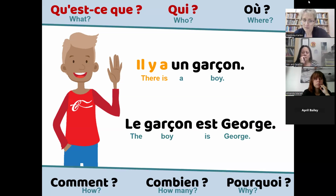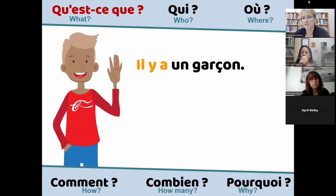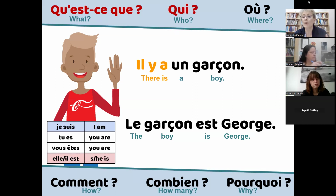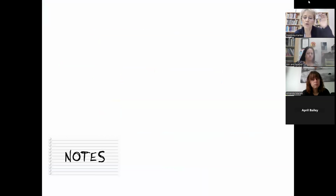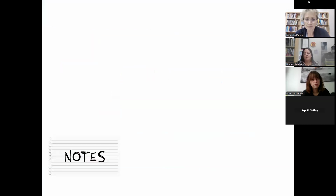And then I click forward, and then "Le garçon et George" shows up. And eventually, on yet another click, when we triangle, those little verbs in the corner will show up. But again, in the beginning, this is all I show them. And then I reveal more and more as is needed. That becomes available when you download the deck and you work through it to see what it is that you want to use in this lesson and how I can make it work for me.